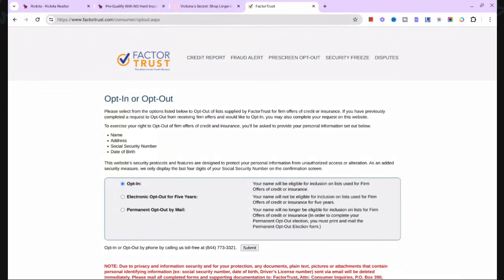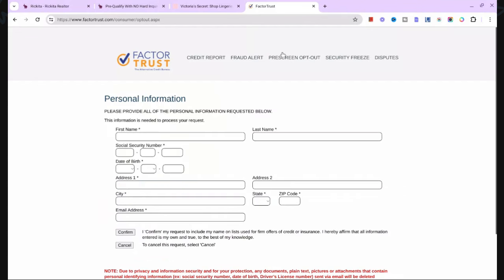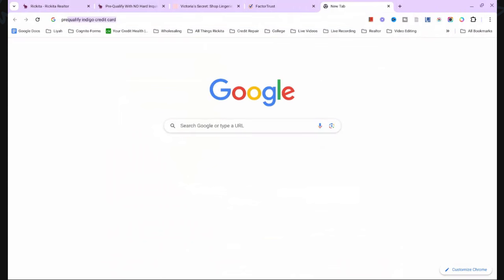Now, I do want to tell you that there are so many credit cards out there, but do not go too crazy, because if you go too crazy, they're going to shut down your credit cards, and you don't want them to shut down your credit cards, okay? But again, you want to do the opt-in, so go ahead and click submit and fill out this form. Now you want to also do the pre-screen opt-out too.